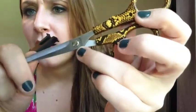I only use them for hair. I don't use them for anything else. I keep them in my actual makeup bag so that I'm not tempted to pull them out and open something with them. These are Conair. I got them at Walmart. I believe they're like $3.60. They're just hair trimming scissors. You can find them anywhere.